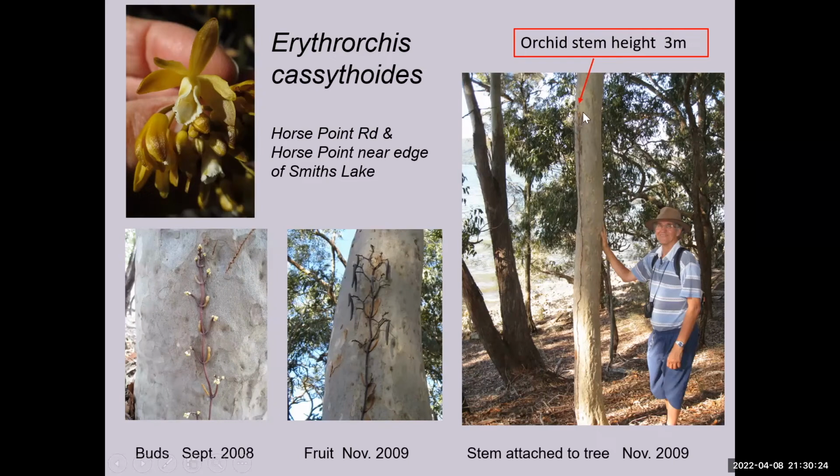And the stem of the orchid goes up well beyond Philip's height up to here. And these are the flowers just about to come out, and these are the fruit pods after the orchid has been pollinated. So you see a lot of pollination has gone on there. And it's a very special species to see each year.